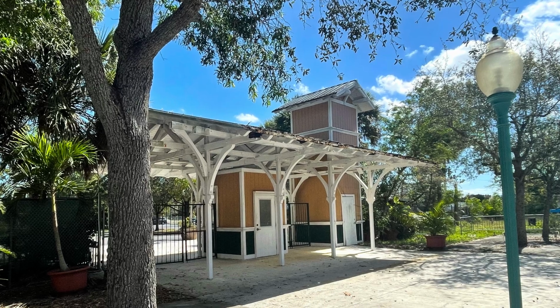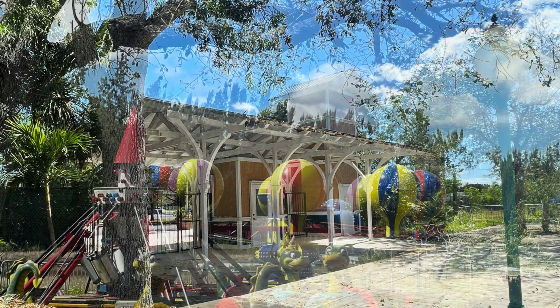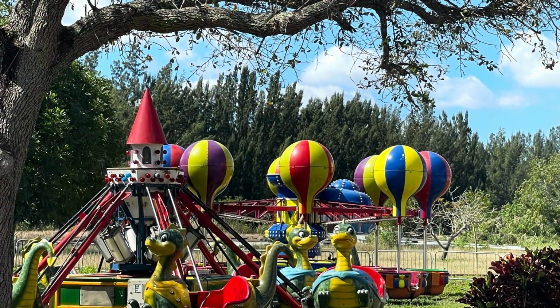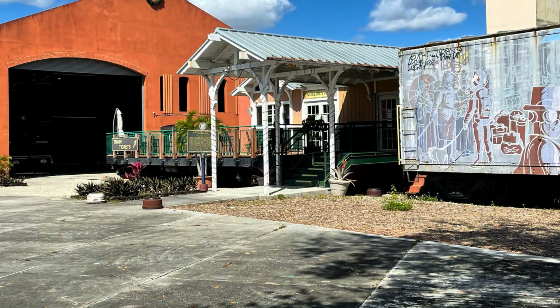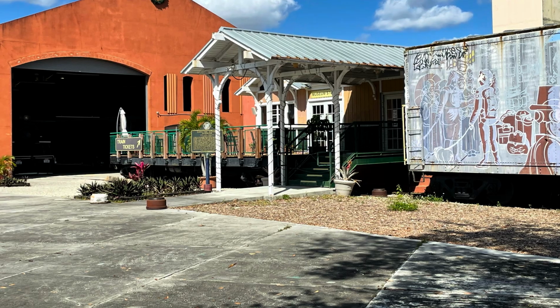You could see what a train station looks like. They do have some rides for the kids. They do not look usable. They were not running. I'm not sure what that is all about. You can see the front of where you go in here.